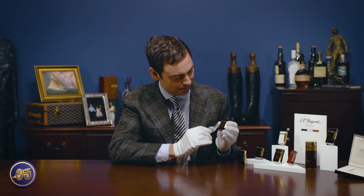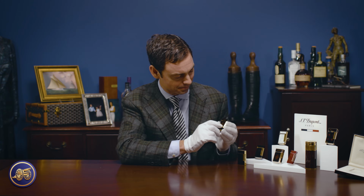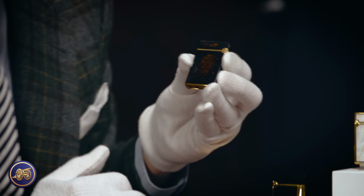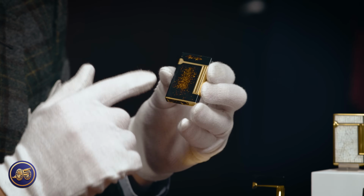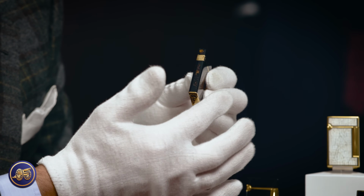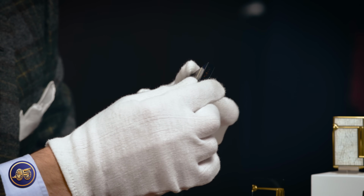Now, what I love most about this lighter, again, is the beautiful gold dust set against that black, dark lacquering. But as with the other lighter in this series that we reviewed first, this has that lacquering technique applied all the way around the lighter itself. So you not only see it on the primary surfaces, but all the way around the lighter, continuing over the edges to the small faces, and even all the way on the cap of the lighter itself.